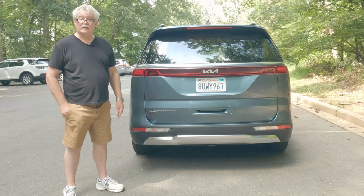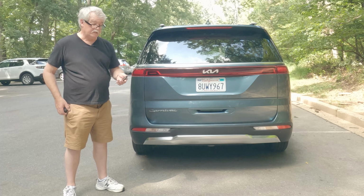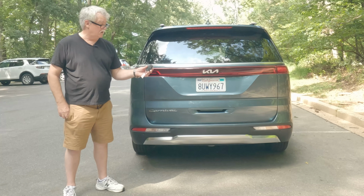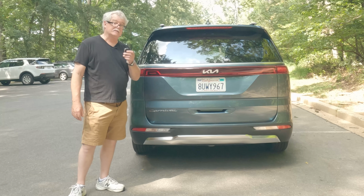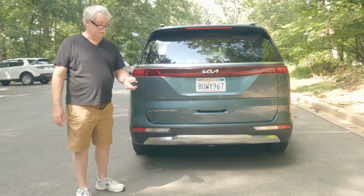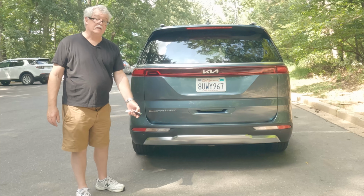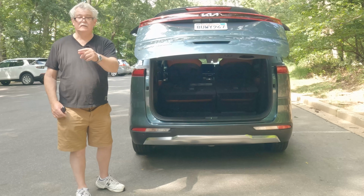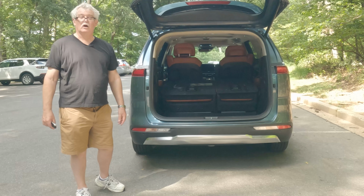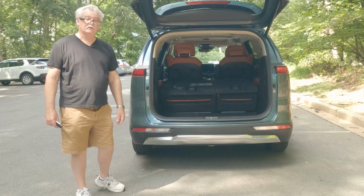Now, you say you want to get into this car. Well, we're going to use the key to get into the car. Now, there are multiple ways. I can stand close to it, and it has a proximity key. I can also use the button on the key to open it, and there's also a latch right there to be able to open the hatch of the Carnival.